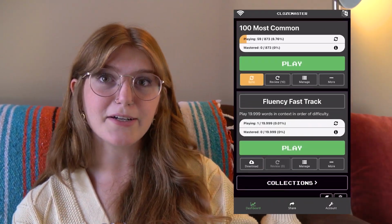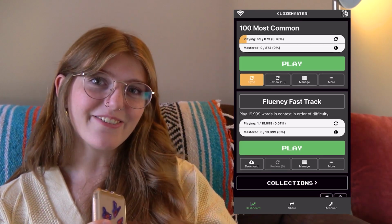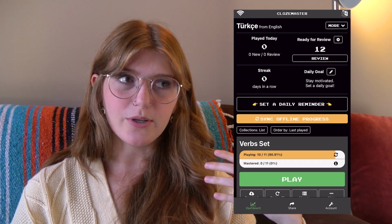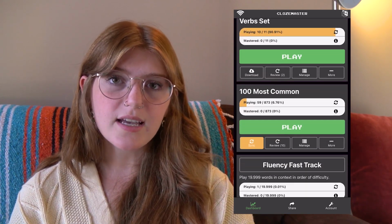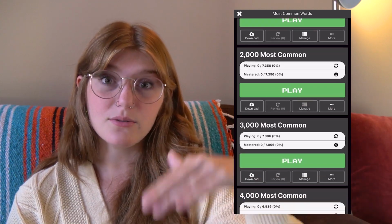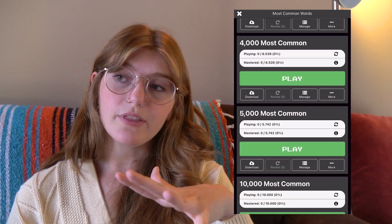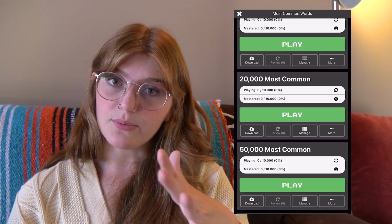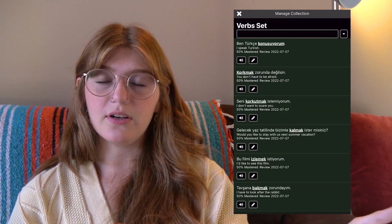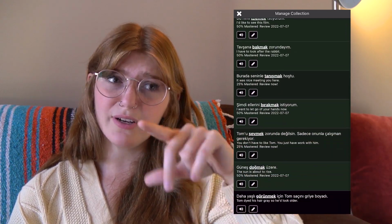So the way it works, you pick a word set to work with. The sets could be like the fluency fast track, or you could work with the most common word sets. There's the 100 most common, 500 most common, 10,000 most common. It goes up very high. So you can work with those, or if you have Clozemaster Pro, you can make your own set on the desktop and then use it on your phone later, which is very cool.